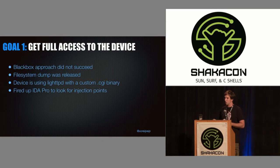So let's see the goals. The first goal was, I told you, to get full access to the device. So I started to play with the binaries, fired up IDA Pro, and started to reverse engineer the binaries and the shared libraries, and looked for injection points.